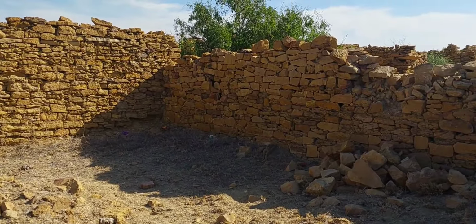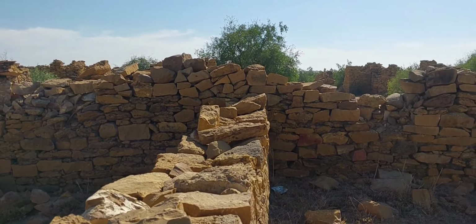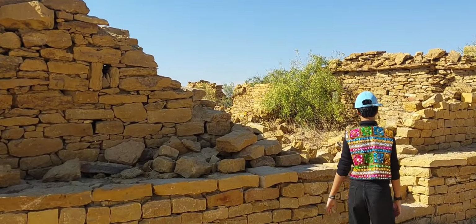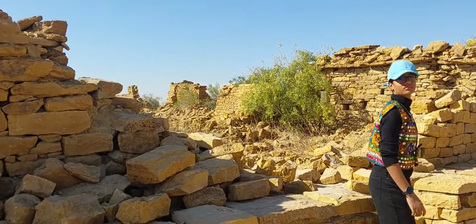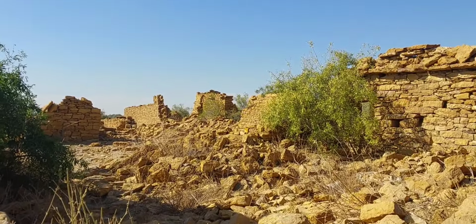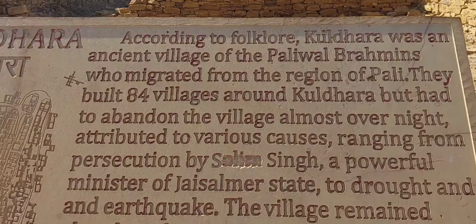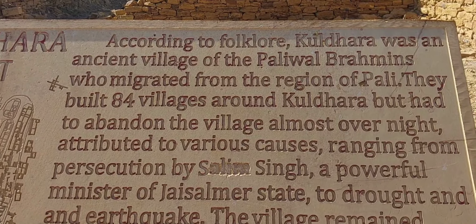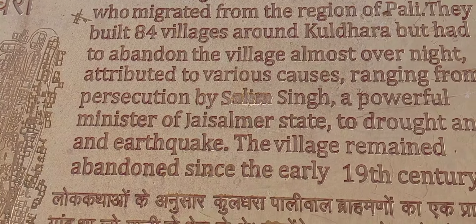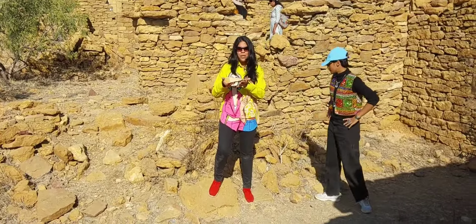Just take a look. Looking at the past with my future. Mama, do you feel scared? No. So this seems to be the story behind the abandoning of Kuldhara village. Taking one brick for the house.